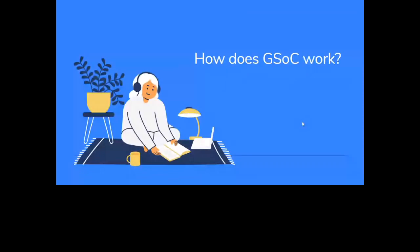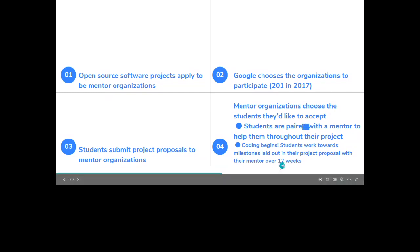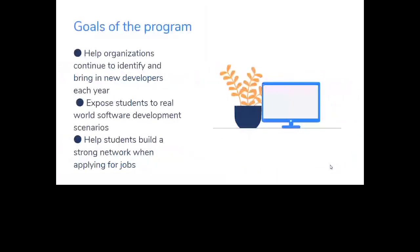People, not just students, can get benefited. Open source software projects need to be applied for by mentor organizations. Google chooses the organizations to participate. Students submit projects which are open to everyone, under the mentor organizations. Just like I said, it was actually 12 weeks, but it was extended to 22 weeks lately.